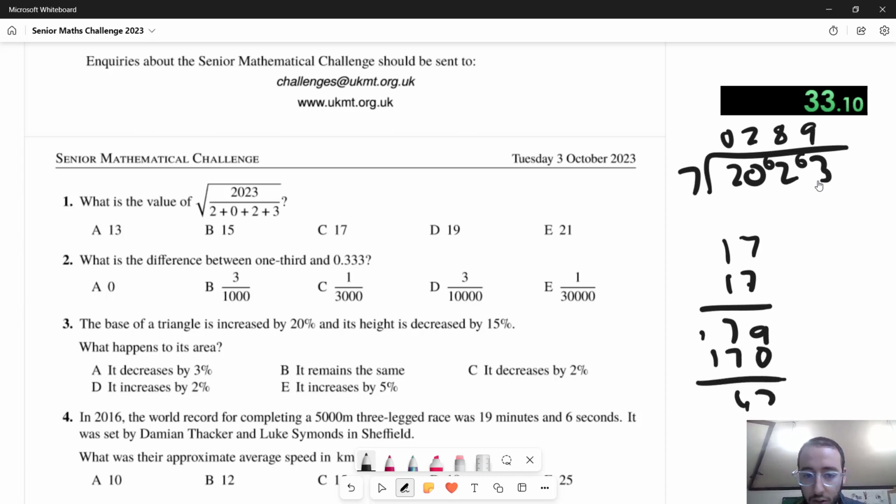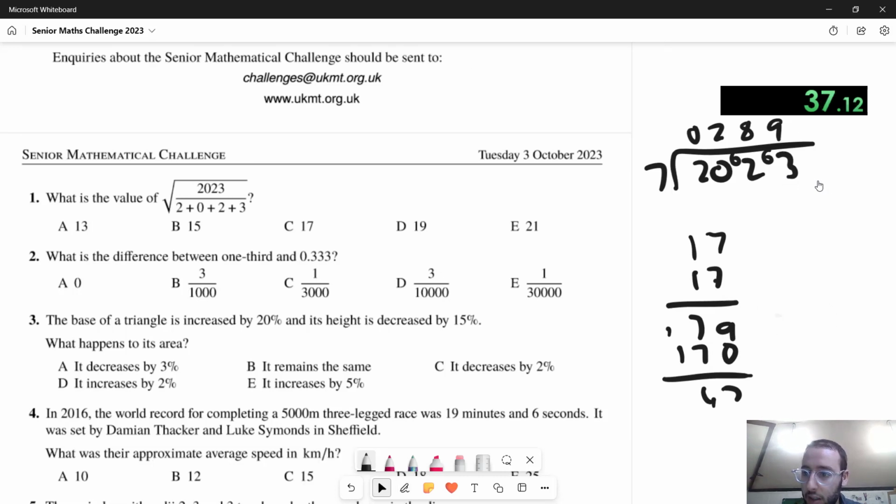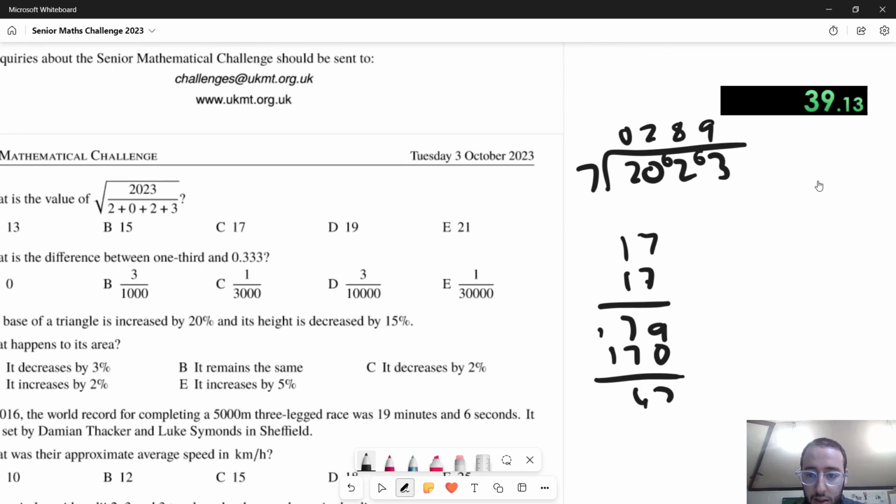Oh my god, it's not. Is it 19? Is it 21? No, is it 19? Have I just done 17 times 17 wrong? 7 times 7 is 49. Oh my god. 7 times 1 is 7 and 4 is 11. Oh my god. This is why I'm nervous about this paper. Okay, god. Let's just make this a bit smaller.